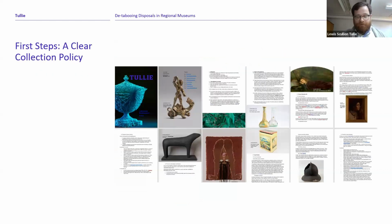So a key first step for any museum that's going to start disposing is to have a clear collections development policy. It's a necessary step, as it establishes what objects you as a museum view are necessary for you to continue to tell the stories you want to tell. For us here, it's stories that tell the history and lives of people in Carlisle. But from that, you can also establish what objects should not be in your museum, and so should be disposed of.